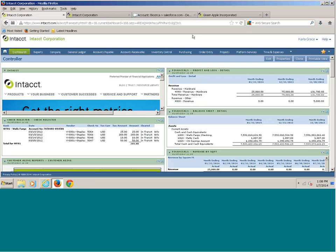If this is your first time to look at Intacct, let me just outline a few things to you so you can see a little bit of the user experience, and that's very important to us. We're a very user-centric organization, and what that means to you is we are sensitive to how we design the user interface, how you navigate, how easy it is for you to use the solution, and how we manage our updates and our enhancements to the solution.